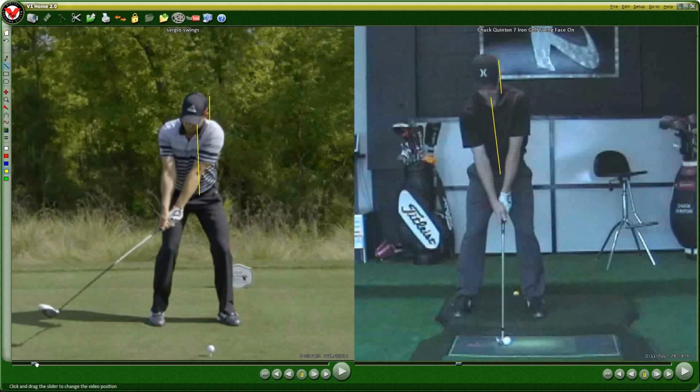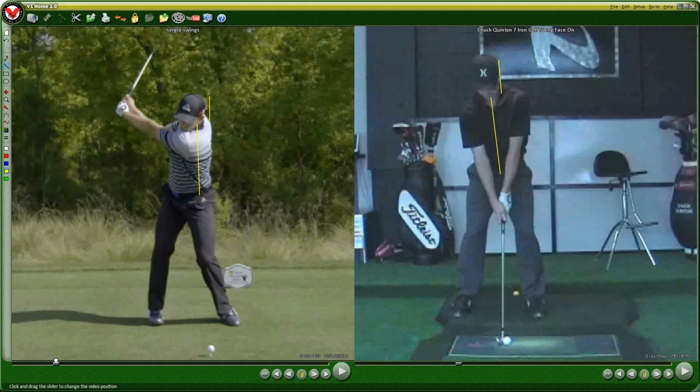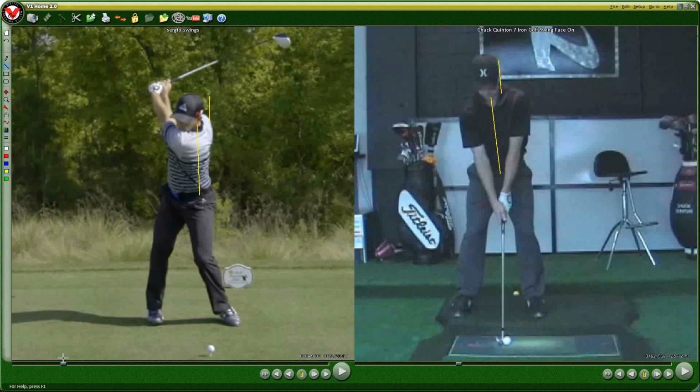So one thing you'll notice is that Sergio tilts his head, but even though he's starting to reverse pivot here a little bit, his head's still moving away from the target. Now, most amateurs at this point, the huge problem that we see all the time is the reverse pivot where their head is actually moving in front of the line where it started and just gets worse and worse as they start down. Sergio's head, even though it started a little bit forward, almost right on the edge of the back of the ball, which is a bit forward for a driver to create a positive or shallow angle of attack, which he does not have, which we'll talk about again in a second.